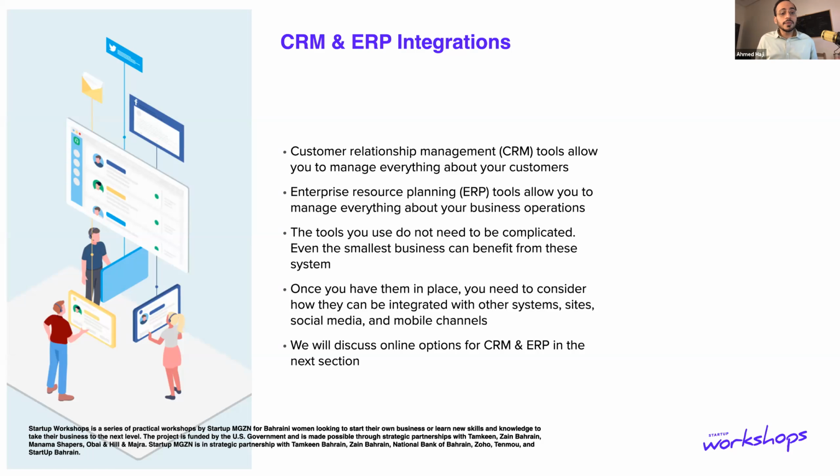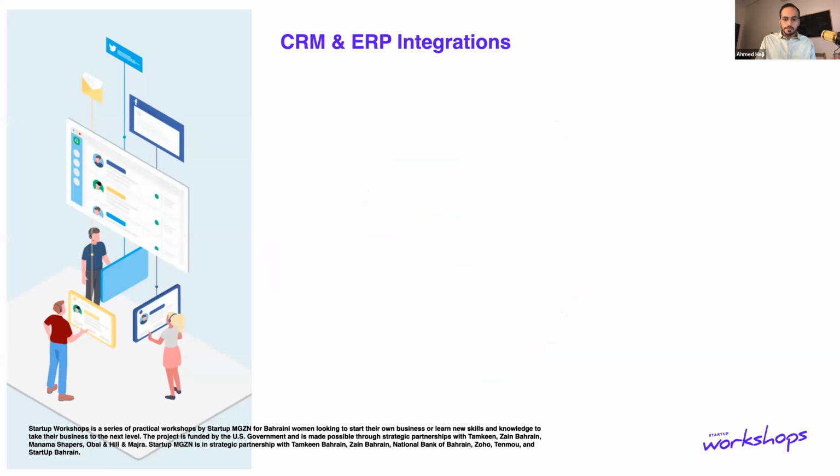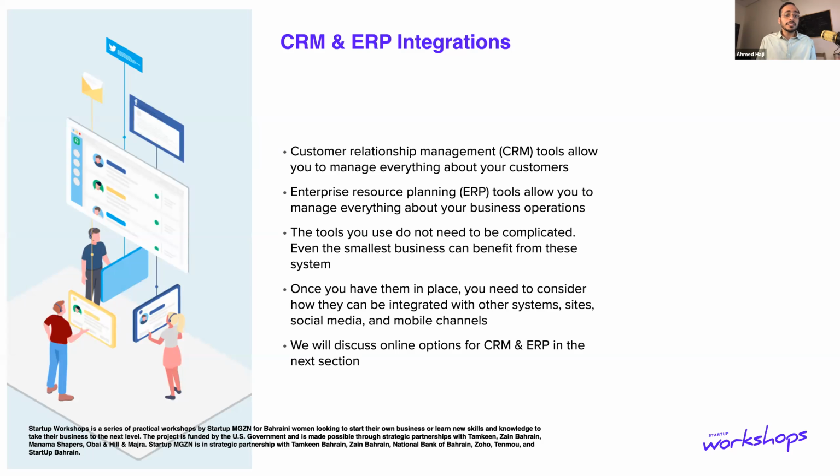One other tool that is required in every company as well is ERP, Enterprise Resource Planning. So Enterprise Resource Planning, ERP, allows you to manage the resources that you have inside your company. Starting from the assets that you have, the tools that you are using, the people that you hired, and the contractors that you are working with, all of them can be centralized in an ERP system.